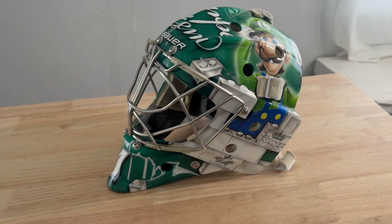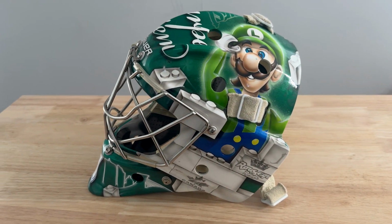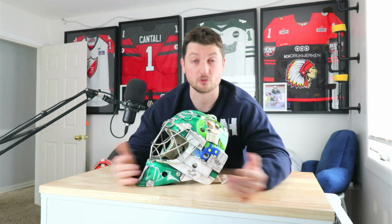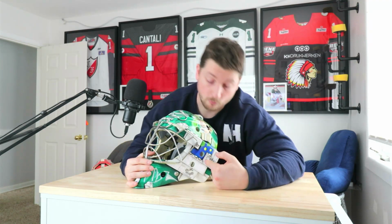On the other side, we went with Old Faithful. We got Luigi. We had to bring him back. You know what? I was super superstitious that it helped me in juniors, and that's why I did so well. I was a superstitious goalie. So we brought him back on the college mask, and he's on this side building the wall.